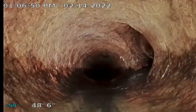Where it kind of rolls, it comes out straight out to the cleanout out here. Coming up, you'll see the tie-in for the SunTrust bank itself. Right here.